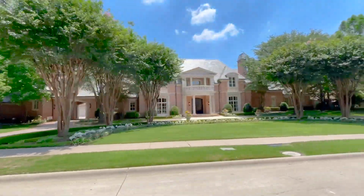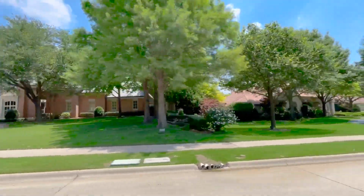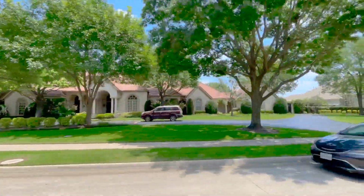All right, we are now in the Willow Bend neighborhood, which is going to be one of the most prestigious neighborhoods, not only in Plano, but really in all of Dallas as well. And as we approach this listing over here, I'm gonna make you wait just for a moment. But what I wanna show you is some B-roll of the Willow Bend neighborhood here. And as I do that, what I want you to notice and observe is the style of home that's really dominating in here, which is that traditional brick style of home.